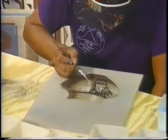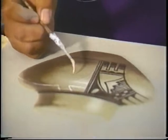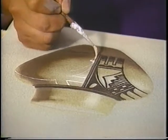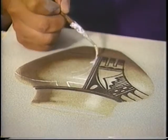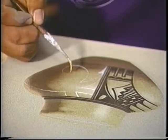And sand painting is not a very fast field. It takes quite a bit of time in order to work all these colors, mainly due to the drying time and the way the sand is put on there.